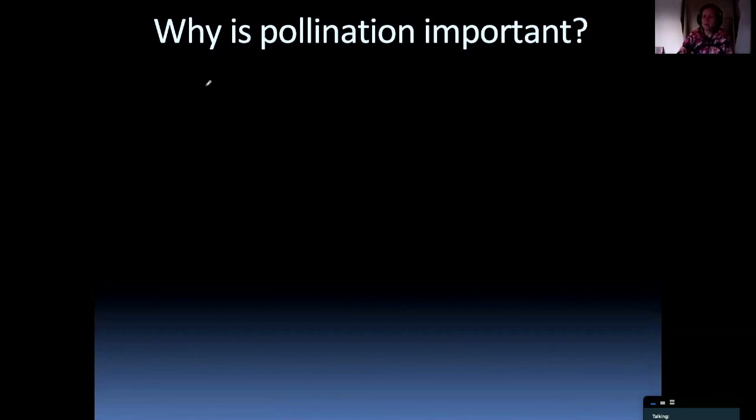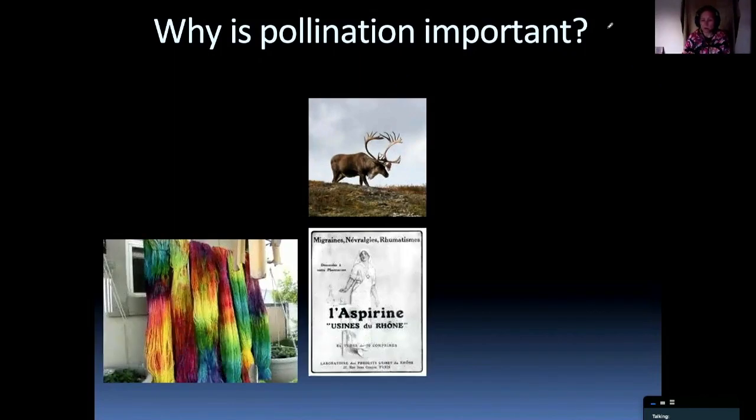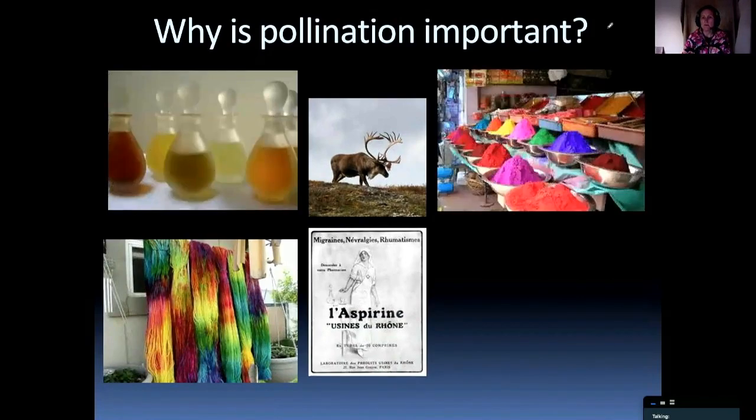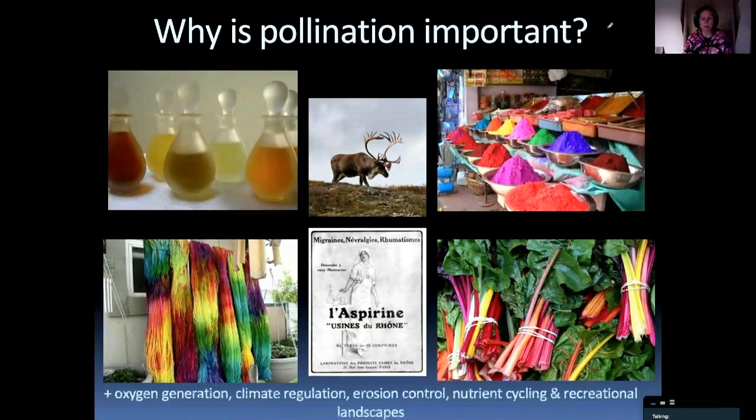Okay, well, we have briefly surveyed 4 different kinds of bees. Let's examine the reasons why pollination is important. So, number 1 is it supports our wildlife. At least 80% of the world's flowering plants require a pollinator, and many of these plants provide food for wildlife, for textile fibers, for beneficial drugs, essences, for dyes, and of course for food. In general, pollinators are responsible for every 3rd bite of food or every 3rd sip that we enjoy. Pollinators also ensure that we have trees and plants that provide other ecosystem services such as oxygen generation, climate regulation, erosion control, nutrient cycling, and even recreational landscapes exist due to pollination.